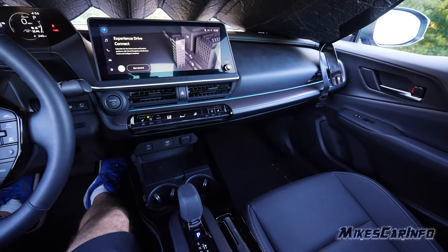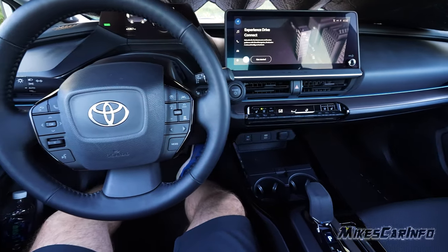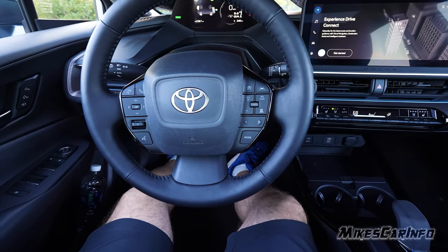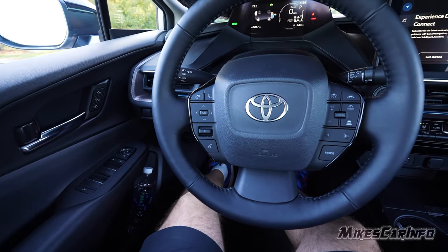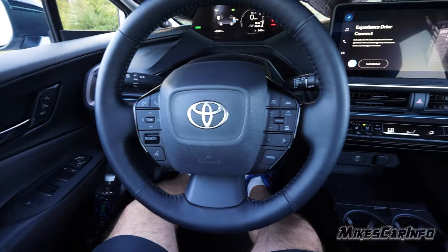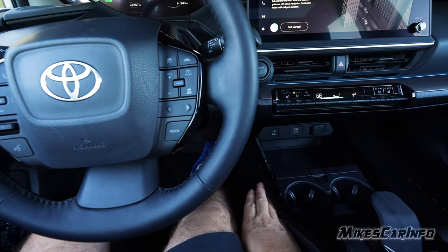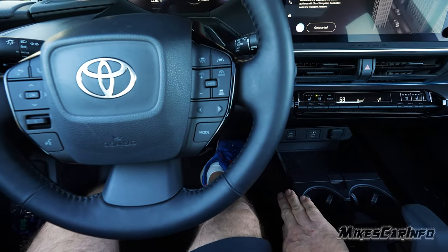I'm sitting in the driver's seat. I'm 6 feet tall, and I have the driver's seat all the way back and all the way down to give you an idea of the potential legroom. Now, this is a little bit further back than what I would normally drive, so if you're a little bit over 6 feet, you shouldn't have any problems as far as legroom. This area right here is a hard plastic, and it kind of juts out a little bit right in here, so sometimes if I rest my knee on it, it's not very comfortable.